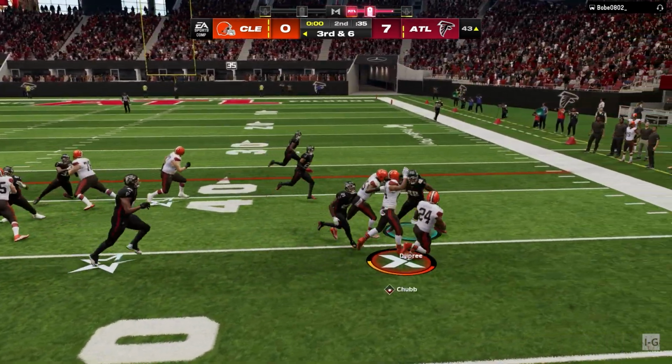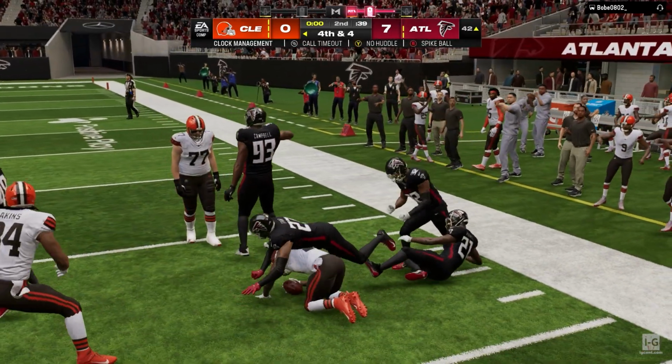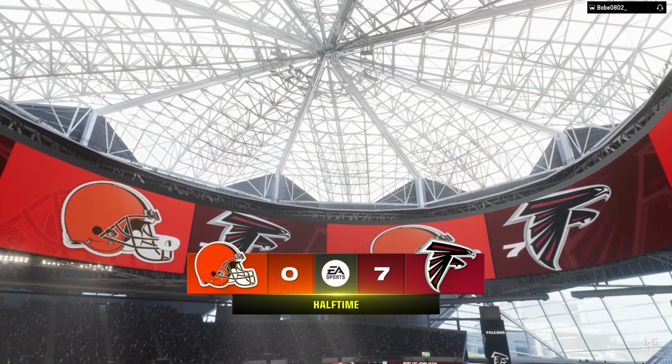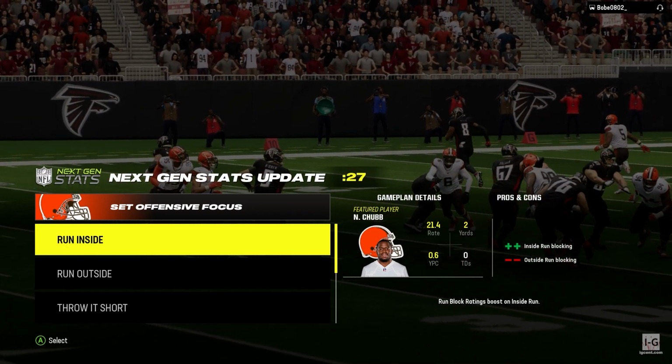On 3rd down, it's Nick Chubb. And this will go as a short gain on what will be the final act of this first half. So we've hit intermission. It's halftime. This is the NFL, and it's a presentation of EA Sports.